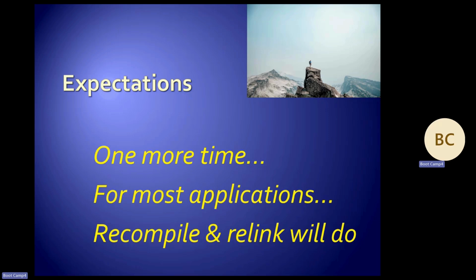If an application runs on Integrity today, if you can compile it and link it, there's a really good chance that it's going to do the same thing on x86. That was my expectation. So compile, link, if you need to test, and then deploy to production.